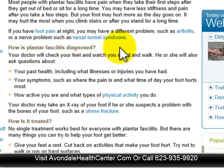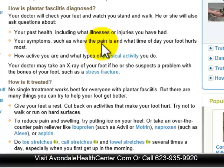So how is it diagnosed? Well, one of the biggest things that we do in our clinic to help diagnose it is we take an x-ray of the area. An x-ray will help rule out what else is going on. It'll tell us if there's arthritis. It'll tell us if you have a heel spur.